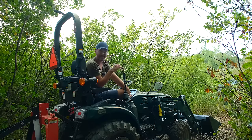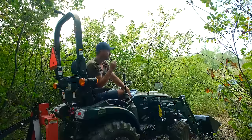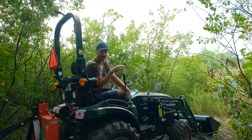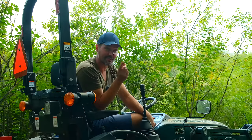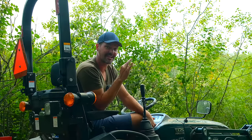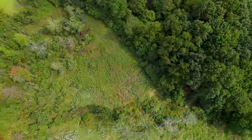I'm hoping we don't sink down. I want to get this brush hogged and try to get a fall plot in with some cereal rye, some rye grain in the ground here within a week or so. So if you want to see if we get ourselves buried or come out unscathed, stick around.